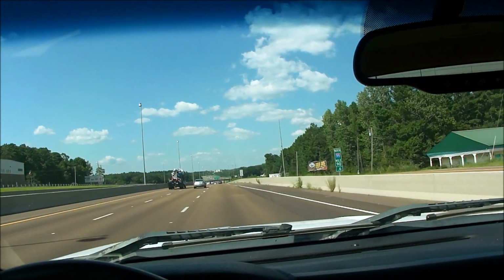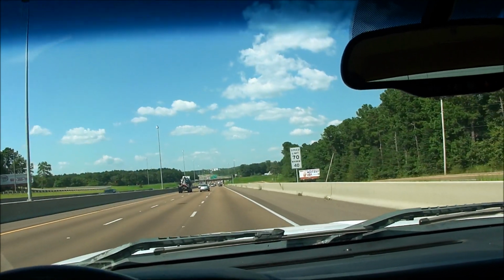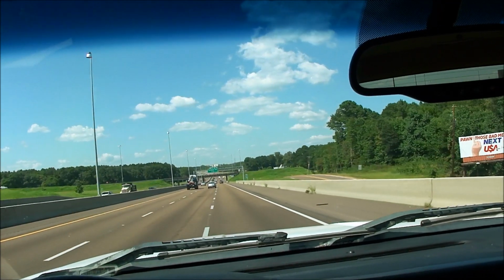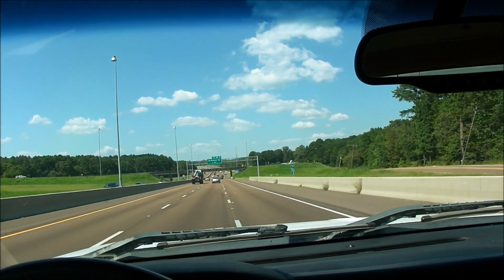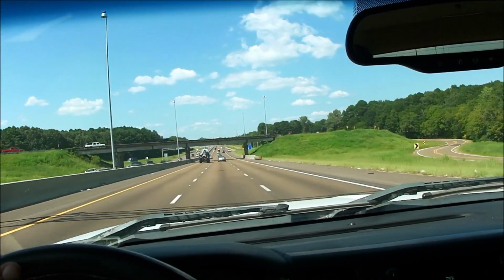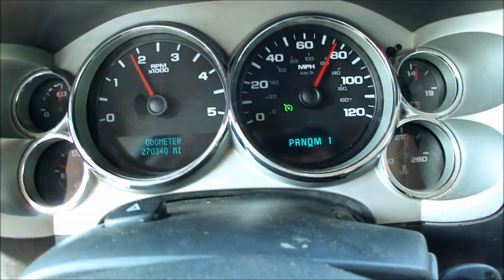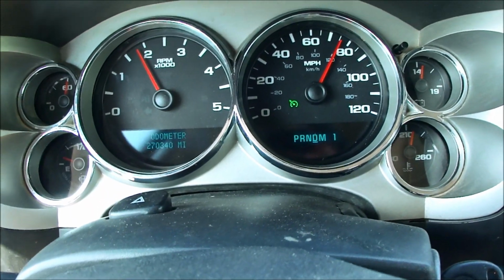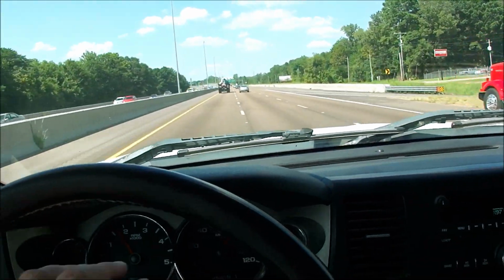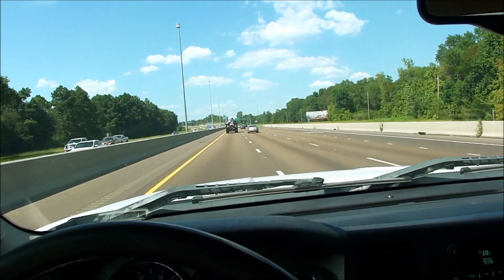So that's why we like to show the dash after we've been driving, so you can see for yourself that there really are no service lights, airbag, brakes, engine, none of that is lit up. So no issues. You can see I just set the cruise, that little green light came on. Now I'll turn it off, you see it go off. So cruise works, horn works, wipers, I mean all that good stuff works.